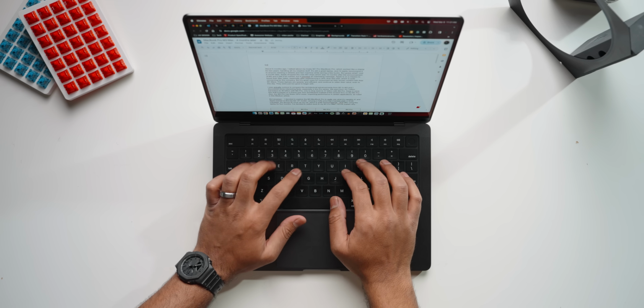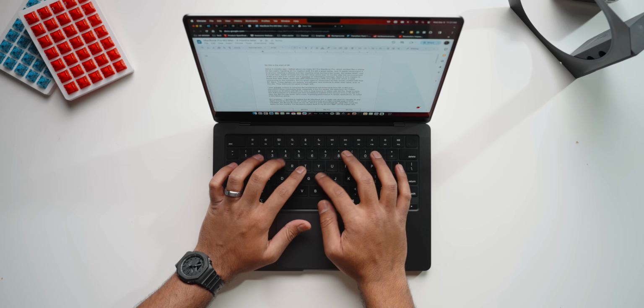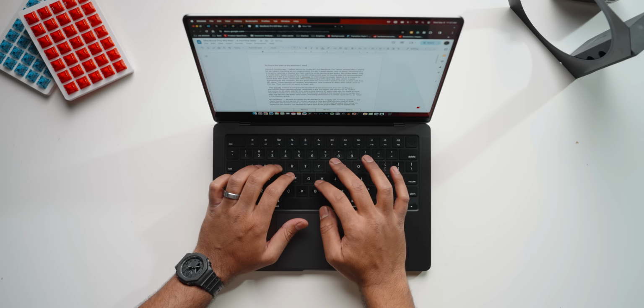The keyboards on these Macs aren't the best. I've encountered superior ones on Windows counterparts. However, they do get the job done, and they feel pretty much the same compared to my M1 Pro MacBook Pro.